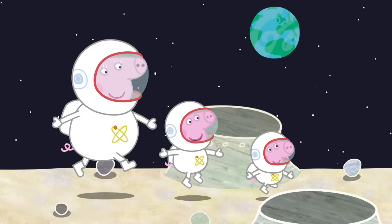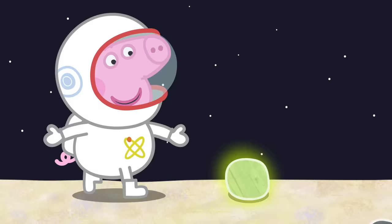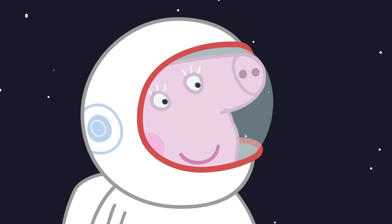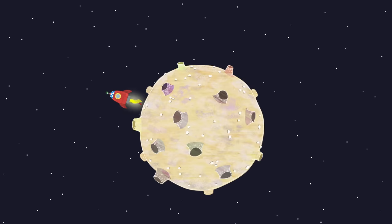The first people to land on the moon planted a flag to show that they had been there. Ooh. Excellent, George. And they collected rocks. This is a pretty rock. Well done, Peppa. We can take that moon rock home with us. Did Grandpa Pig mention cups of tea for later? Yes. I think we've earned it. Let's go home. 3, 2, 1, the rocket is flying back home.